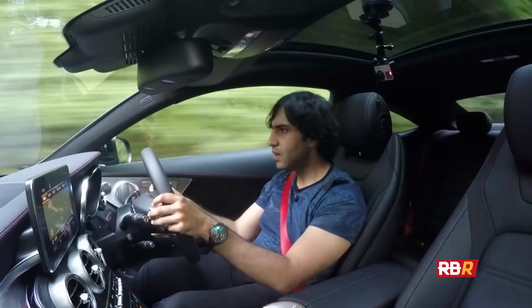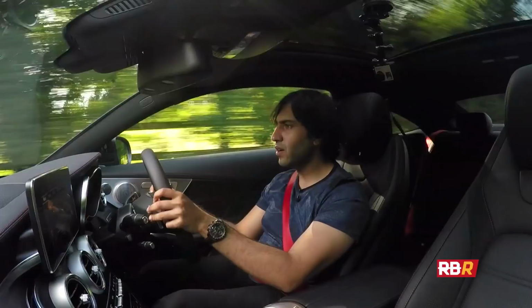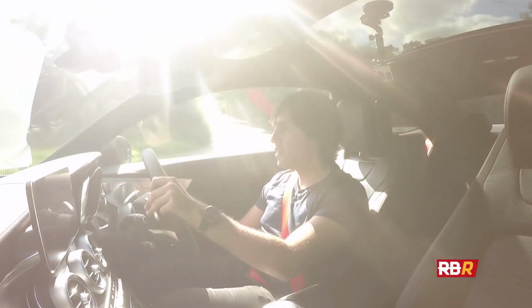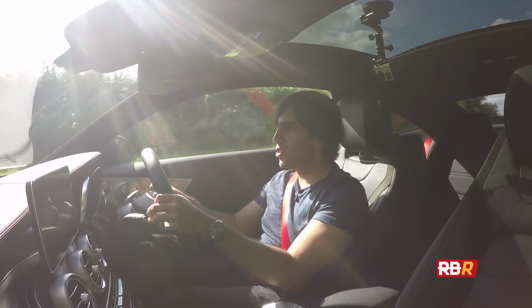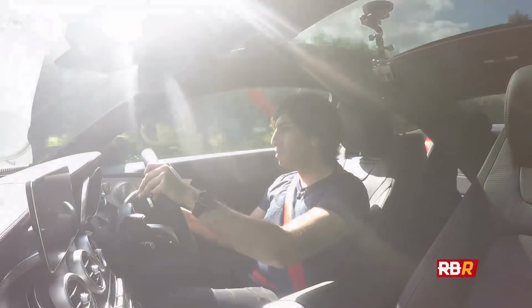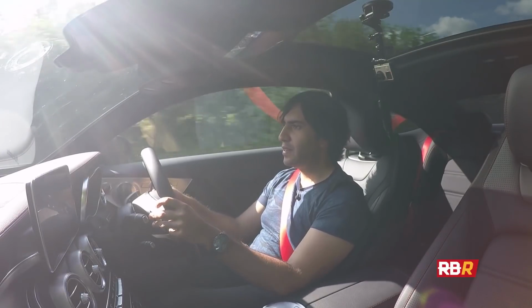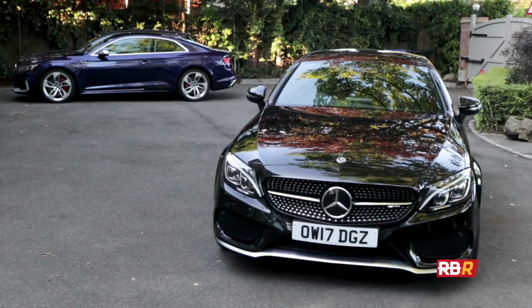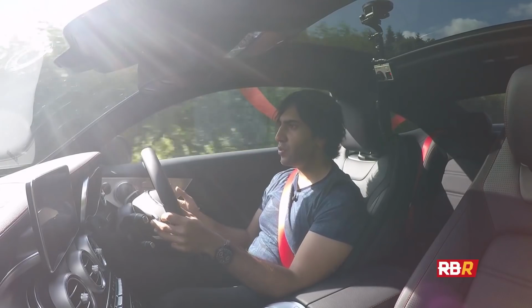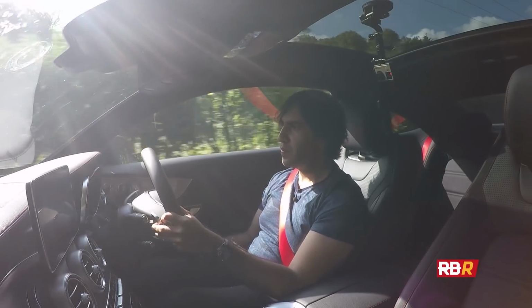The sound. I do love the sound of this car. I'll tell you what, how good does Sport Plus sound? Just the pops and bangs. Now, currently I've been driving on another test we're doing, the new Audi RS5 Coupé, and that's also downgraded now to a V6 turbo engine.